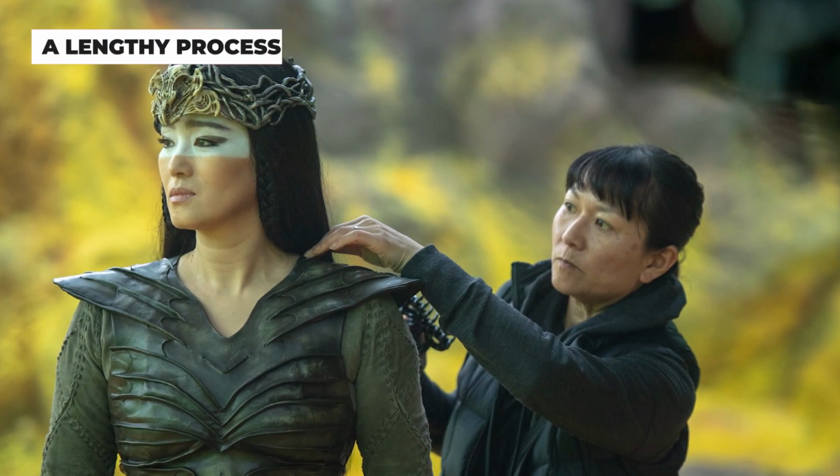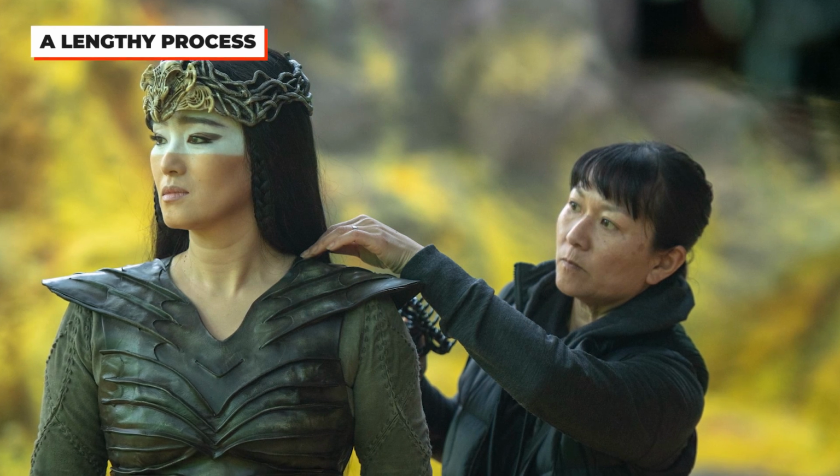When makeup and hairstylist Denise Kum was first brought on board Mulan by director Nikki Caro, the titular heroine hadn't even been cast yet. In fact, she was brought on 2 years before filming had actually commenced, with the start of production being delayed because of how long it was taking to find the perfect actress to take on the role of Mulan.